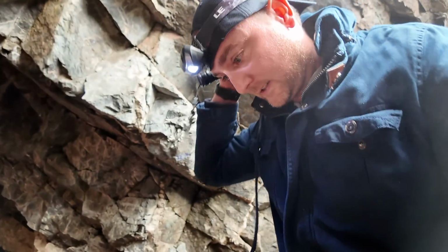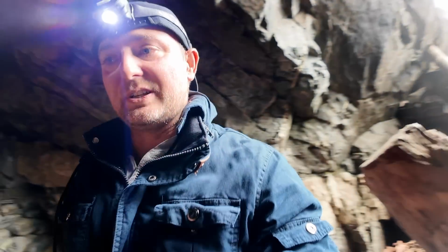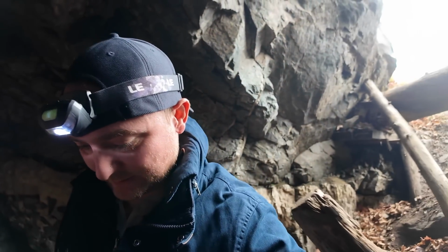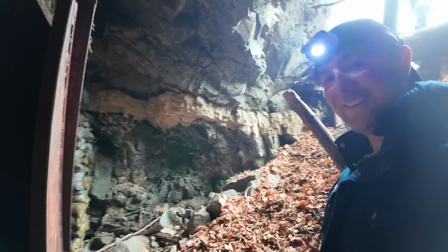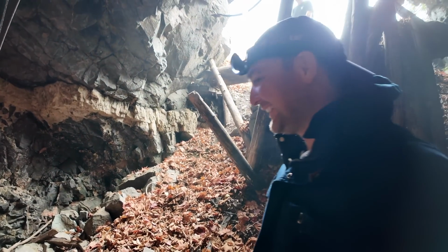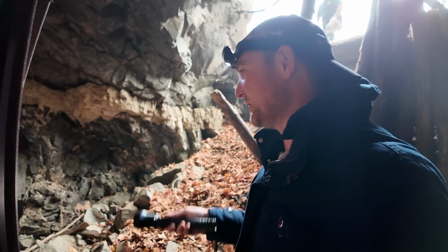Whew. Probably a 30-degree temperature difference between here and where Shannon's at right there. It's crazy. I'm going to stay up here and call for help with my cell service, just in case we need it. Look at the size of this door. It's massive. All right.